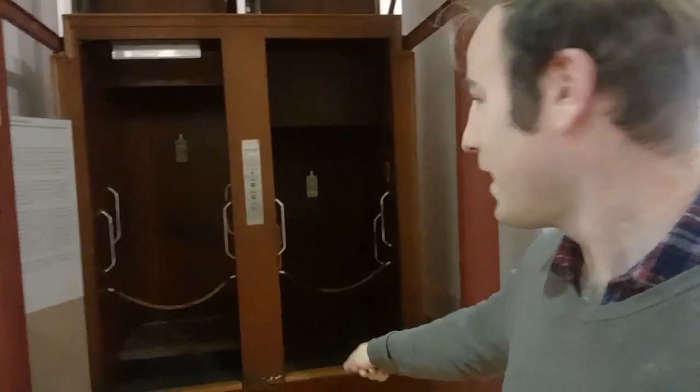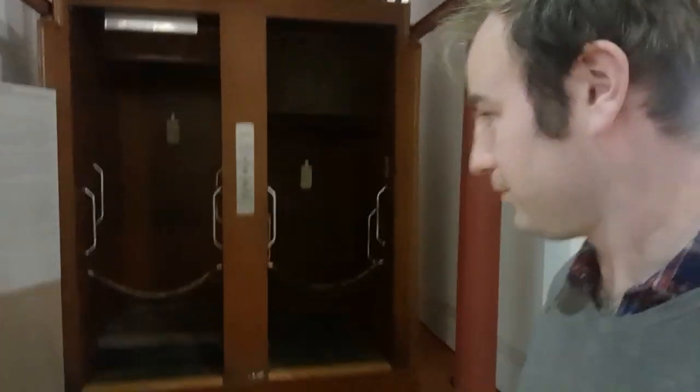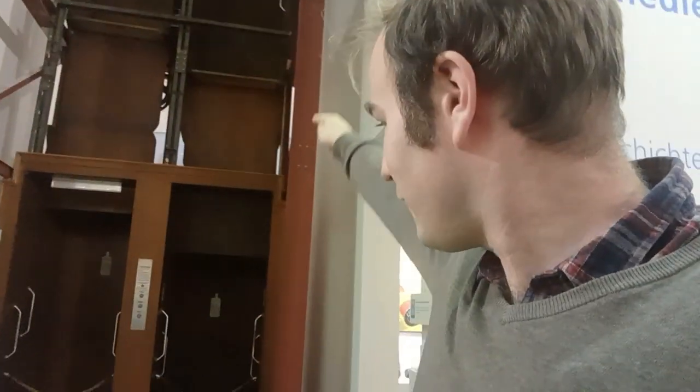Now, okay, this one isn't working. For those of you who don't know what a paternoster lift is, it's a continuous lift. So that one would be going up, that one would be going down. And you'd have to take a leap of faith to jump in and have a ride. You can actually stay in it and ride right over the top. I don't think you're supposed to, but you can. You can ride right up there, over the top, and go down.